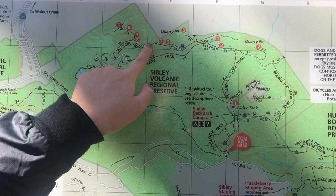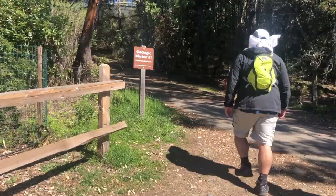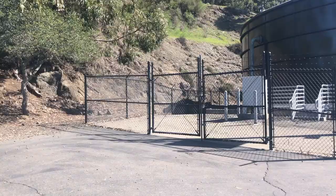Draw faster. Somewhere here. Sibley Volcanic Regional Preserve is located in Oakland, California, and it's a place to go to explore Round Top Volcano. Quarrying has allowed us to see bedrock geology, and you can take yourself on a self-guided tour while exploring the volcanic trail.